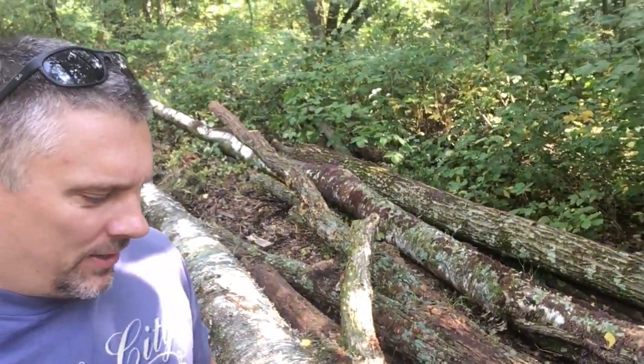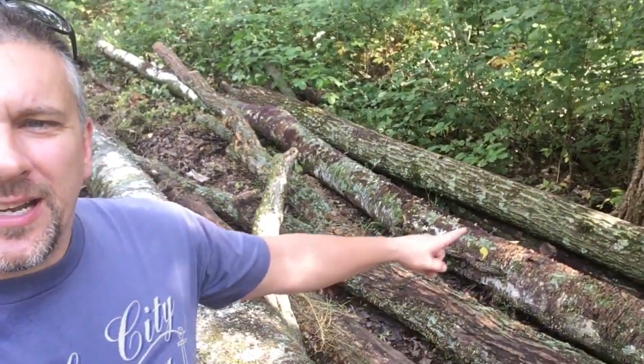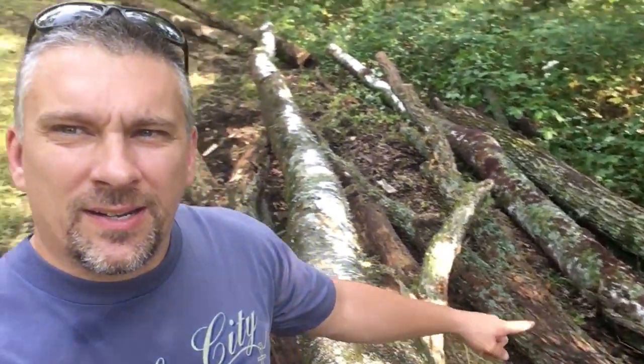Actually, some of these I don't think I would have wanted to try to tackle anyway, because they were some pretty decent sized ones and they needed to come down in some pretty tight spaces. And actually one of them got hung up. We're gonna go check that out in a second. But so far, we got a nice big birch here, got some red oaks back there, and a couple more up there.